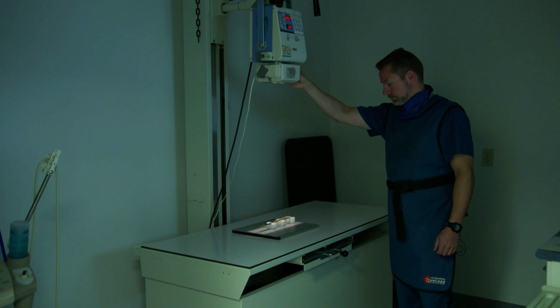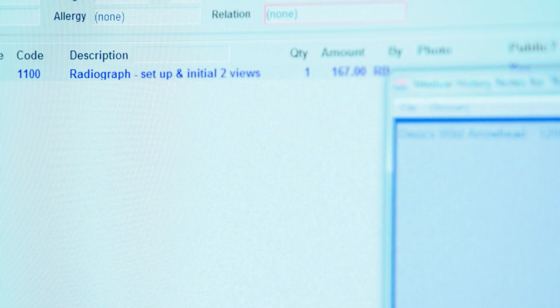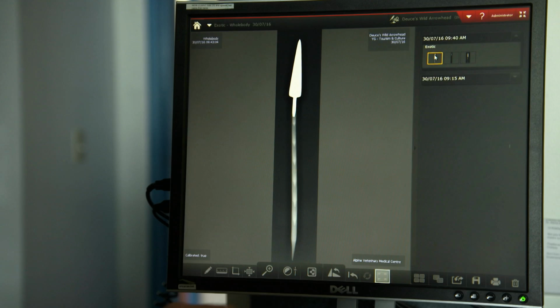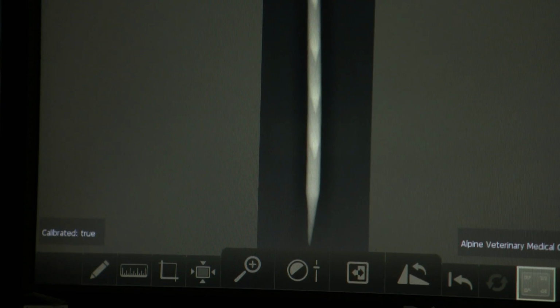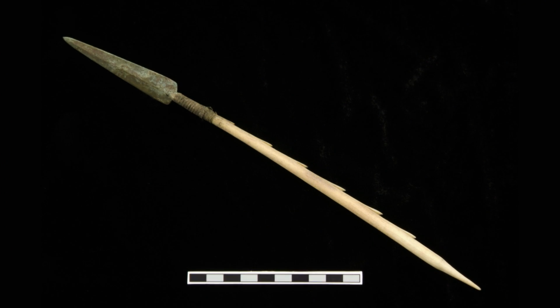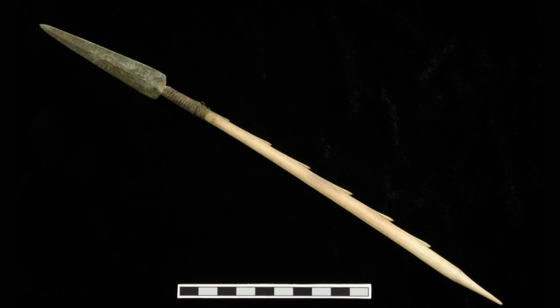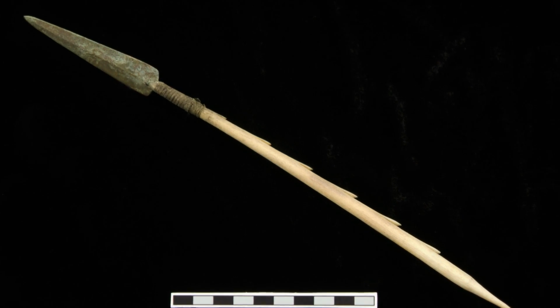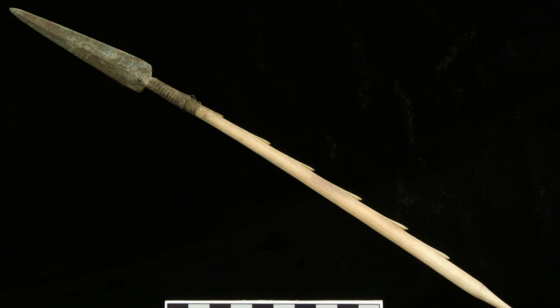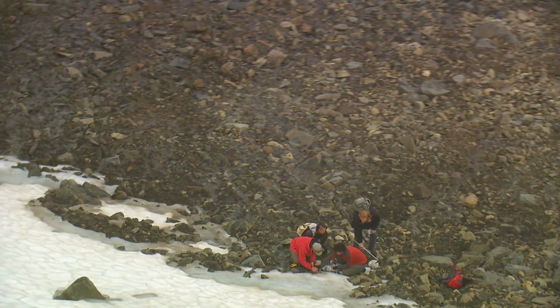When the team ran carbon dating tests on it later, they found out it was 850 years old. Further tests showed that the point was processed from local copper nuggets, so the metal was not an outside trade good. Whoever lost this lost not just a weapon, but something of value, perhaps a talisman. There's an amazing story here, embedded in just this one piece. Bit by bit, the ice is giving up its secrets.